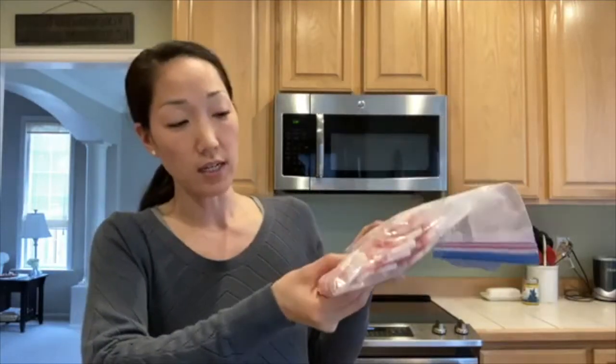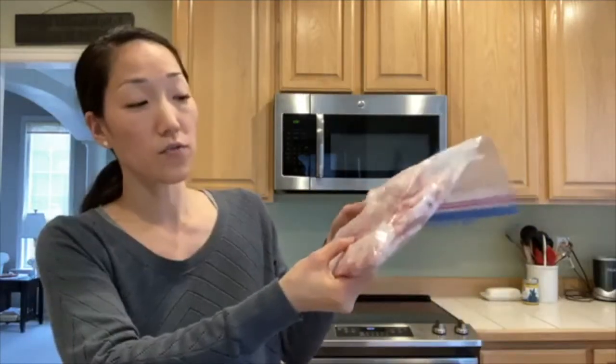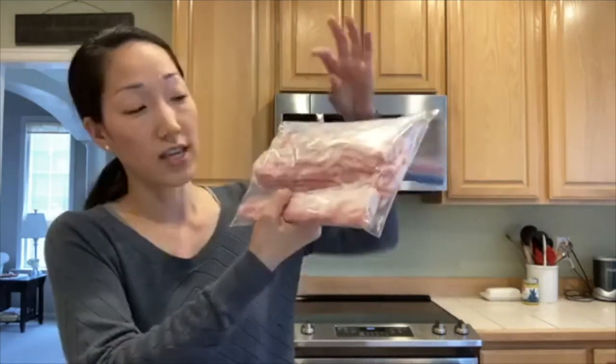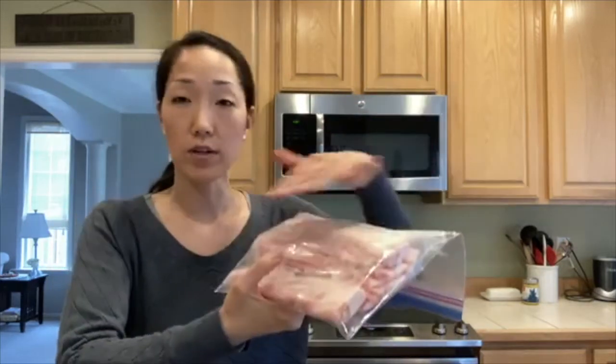I've frozen it in single layers, and sometimes I do this in pairs as well, so there's only 2 slices thick. And then once it's frozen, then I put it all together. So when I actually need it, I can just take 1 slice or 2 slices out instead of trying to thaw the entire package up.